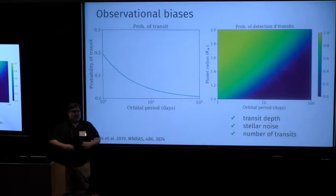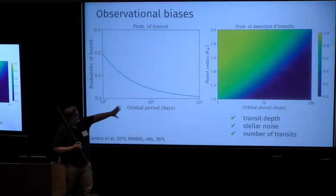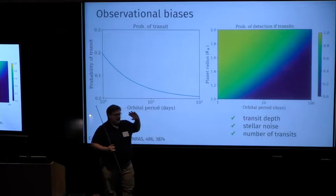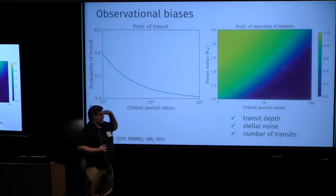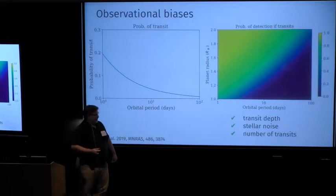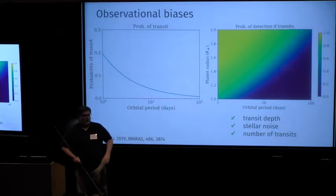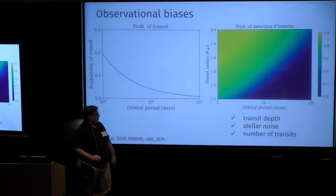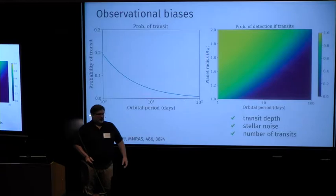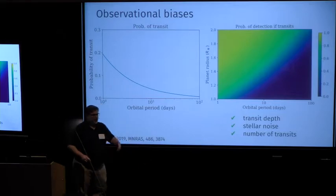All you can do is observe a planetary system from a few thousand different directions and see which ones give you transiting planets. The more difficult effect to model is the detection efficiency of the Kepler instrument itself. That has to do with the stellar noise and the transit depth. The same planet might be detectable around one star and not another. The more transits you have, the higher the probability that Kepler will detect it. And this is probabilistic. If a planet is near the threshold, it might be detected or it might not. And you need to deal with that.